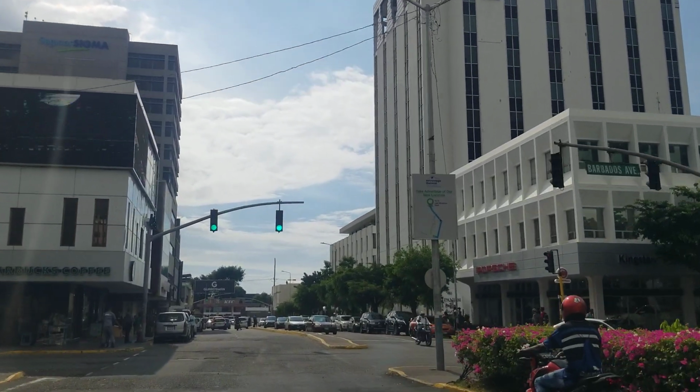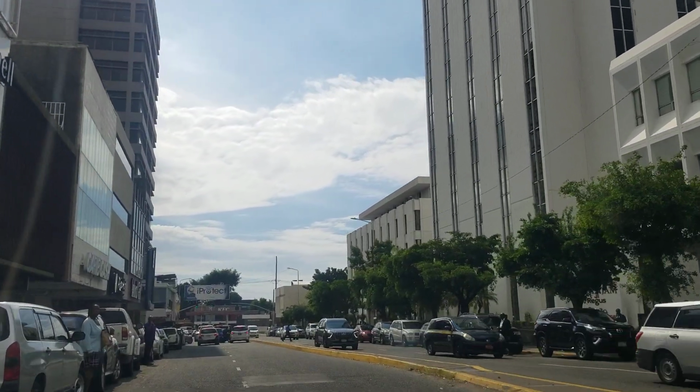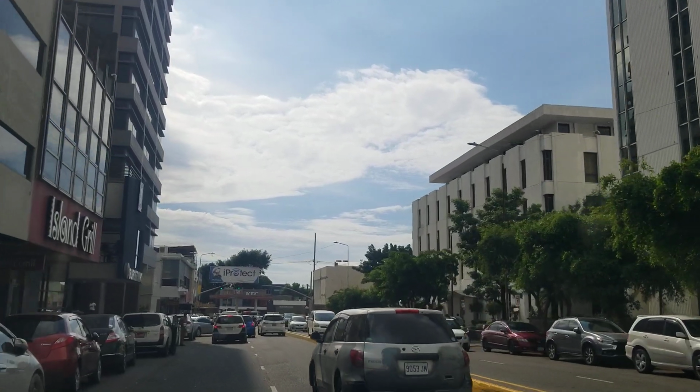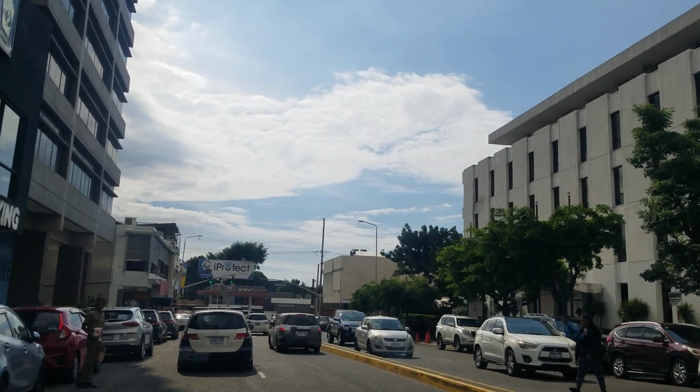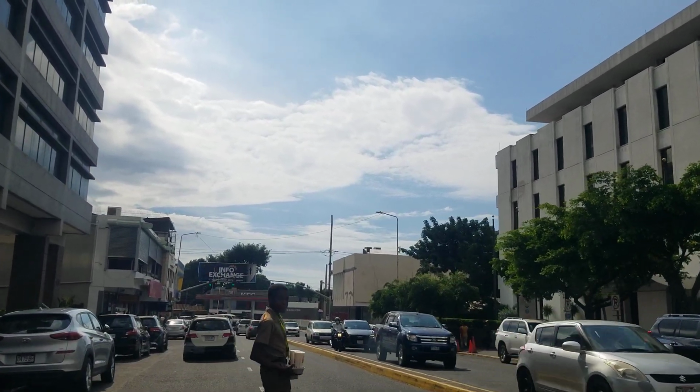And you can see the Porsche dealership on the right, Starbucks on the left. You have Pizza Hut, Island Grill, Burger King, Juicy Patties, you name it. Every fast food restaurant has a location in New Kingston.